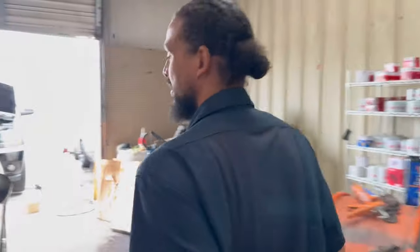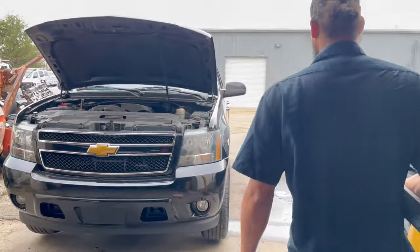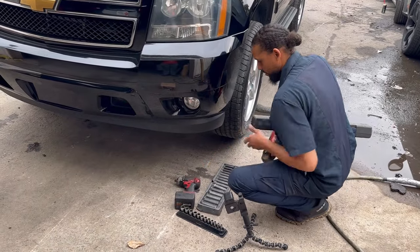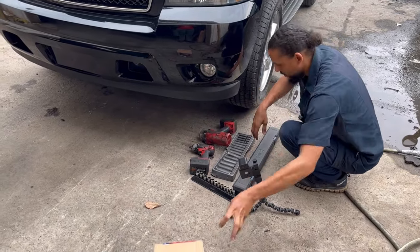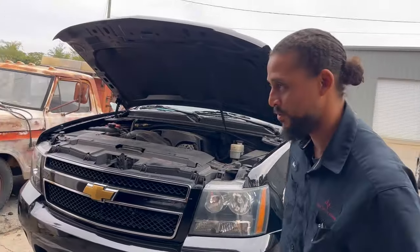I should have called this video A Day in the Life of a YouTube Mechanic, because I'm actually about to make a video on this truck. All right, this should be everything I need. Got my torque wrench, a tripod, a new part, and I need a flathead screwdriver. Pull off the cap.